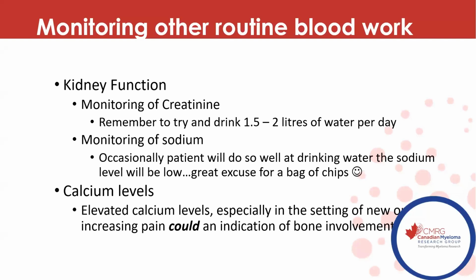The other thing that we keep an eye on is sodium. I've had patients in my practice that have been so compliant, and they have drunk so much water, often way more than 2 liters, because they were trying to be the best patient ever. And eventually they just started peeing out all their sodium.